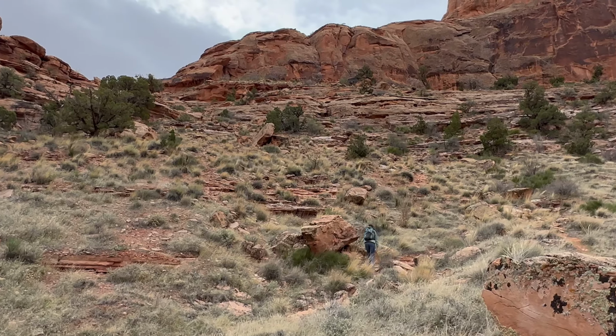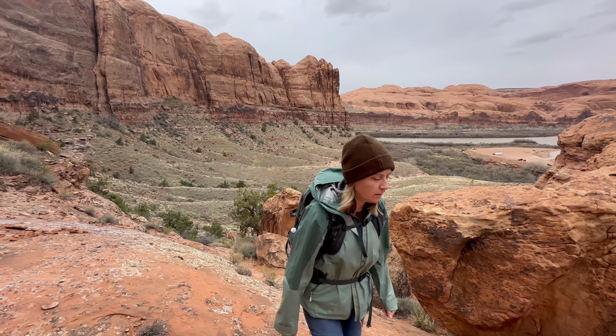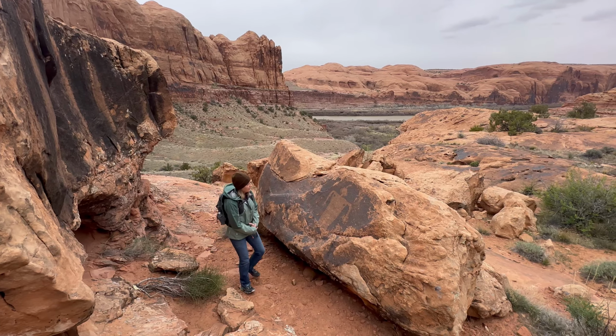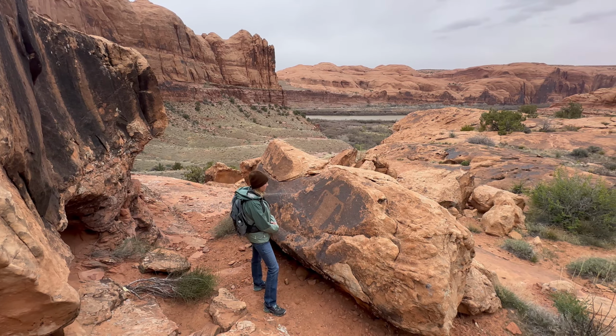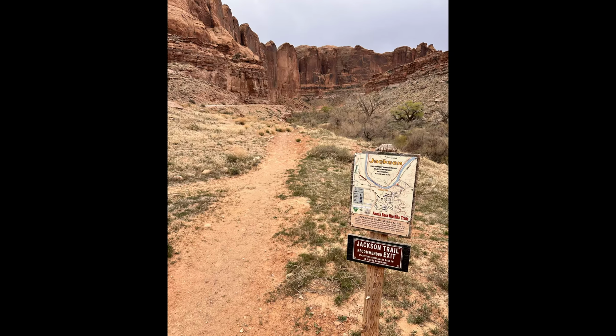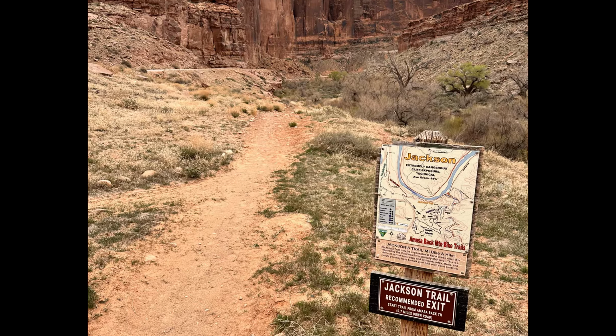Hello, Moab adventure seekers. I would like to share with you an exciting hike to the Moab Maiden rock art site. The site is located just off of the river at the Jackson's parking area. This site has what is believed to be the Moab Maiden.